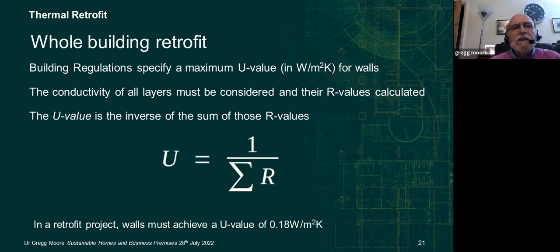And the conductivity of all the layers has to be considered. So we had brickwork, then the rock wool, and then the blockwork, and then some gyprock paneling. We need to find out their conductivities and then work out their R values. And then we work out the U value as the reciprocal of the sum of those R values. So we add all the R values together and we divide it into one. Now, clearly, if R is a big number, then U is going to be a small number. And in general, we want U values to be as small as we can make them.